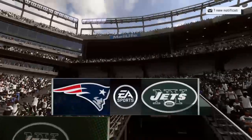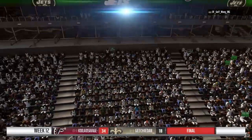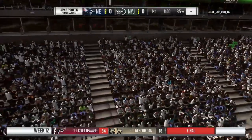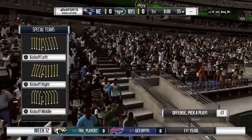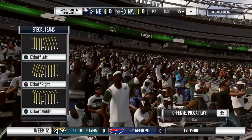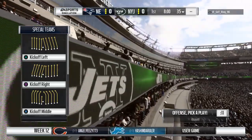It's the National Football League presented by EA Sports. A few moments ago, the crowd here was on their feet as their beloved Jets made their way out of the tunnel. We're ready to go, and it should be a good one as those New York Jets get set to face off with the New England Patriots.